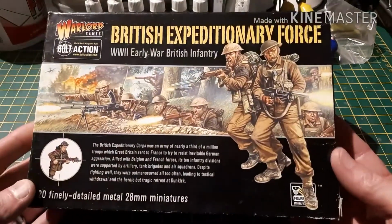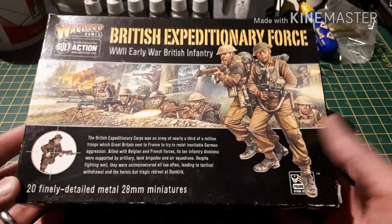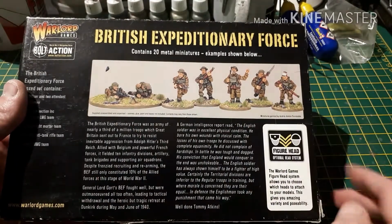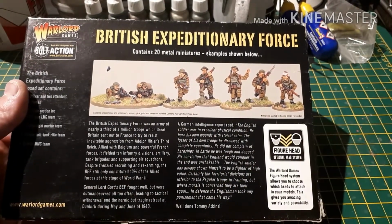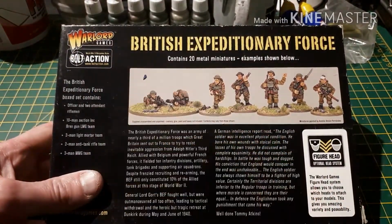As you can see, I think this is quite an old box. It's a bit worn and torn. I got it quite a good deal on eBay. On the back, it gives you some pictures of an infantry section, a little bit of blurb about the BEF and what happened, and then it gives you here what you get in the box.